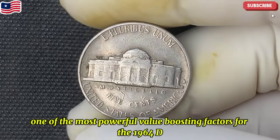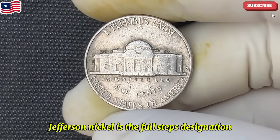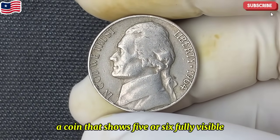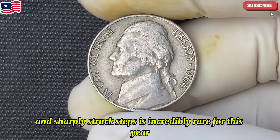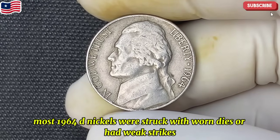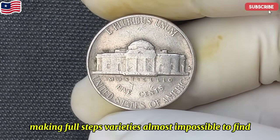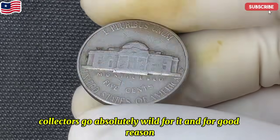One of the most powerful value-boosting factors for the 1964 D Jefferson Nickel is the full steps designation. This refers to the steps at the base of Monticello on the reverse side of the coin. A coin that shows 5 or 6 fully visible and sharply struck steps is incredibly rare for this year and mint mark. Most 1964 D nickels were struck with worn dies or had weak strikes, making full steps varieties almost impossible to find. But when one surfaces, collectors go absolutely wild for it, and for good reason.